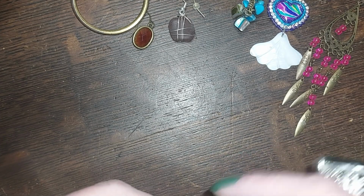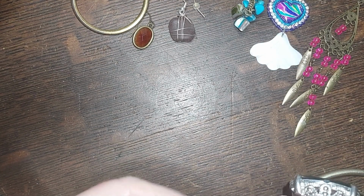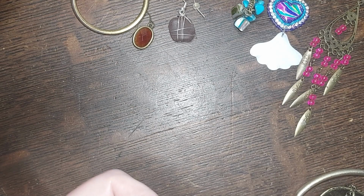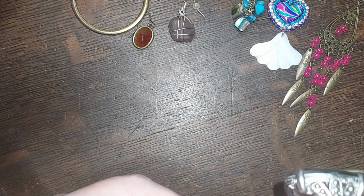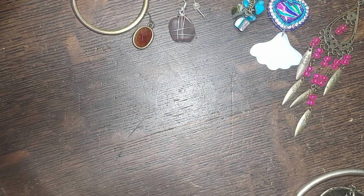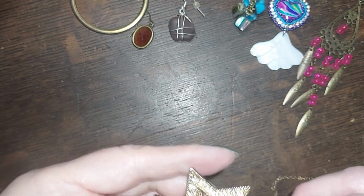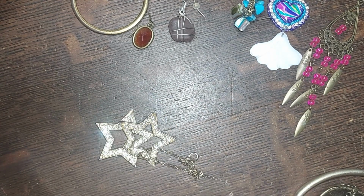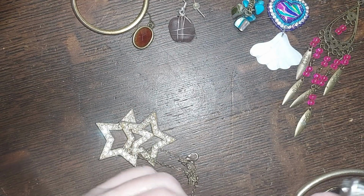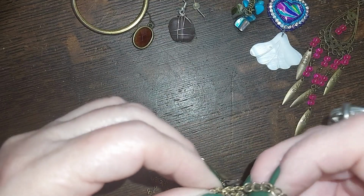This is adorable. It's a pair of stars, interlocking stars. That's kind of interesting. They're interlocking. I think they just have a chain jerked through them, pretty much. Oh, we got more to untangle.